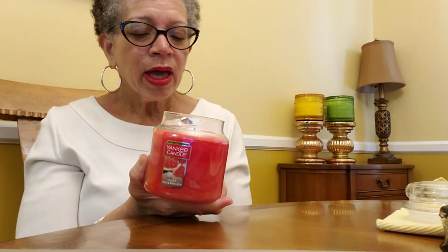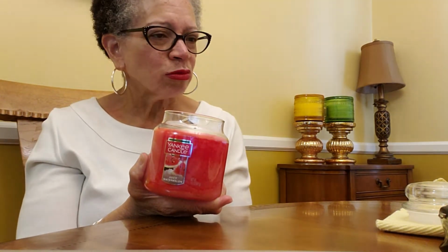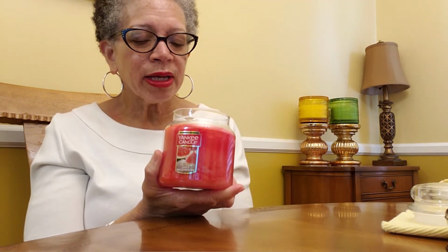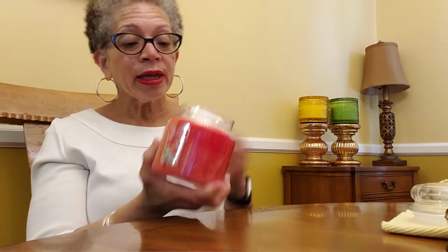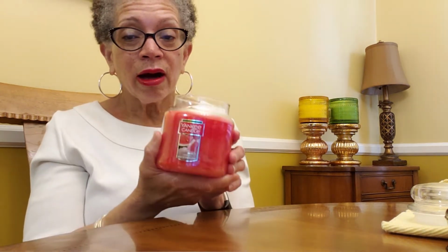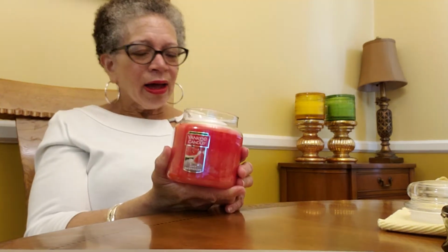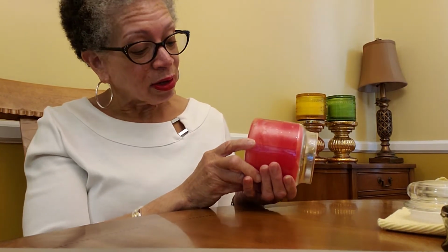I was shocked. I lit this up on a whim because yesterday we had a warmer day than we've had all year. And I've still been burning gourmand, warm type scents. I haven't really started with my summer scents. But we had a warm day yesterday, so I lit this up. Oh my gosh, I was shocked. It was throwing like mad. Now, mind you, I actually bought this because I know this is one of the better throwers of Yankee Candle, Juicy Watermelon. But this was throwing like it was almost too strong. Can you believe that? It was almost too strong.